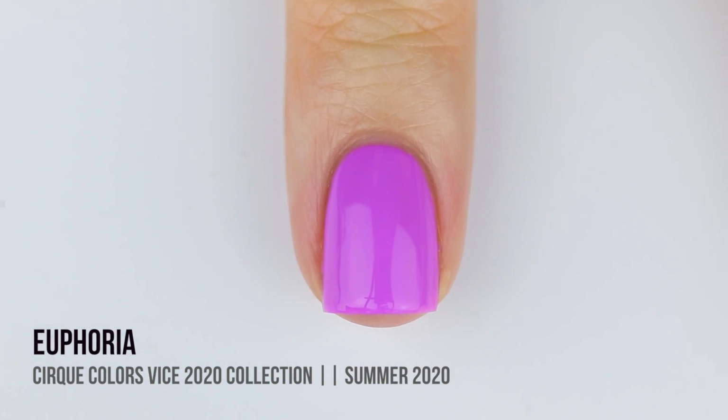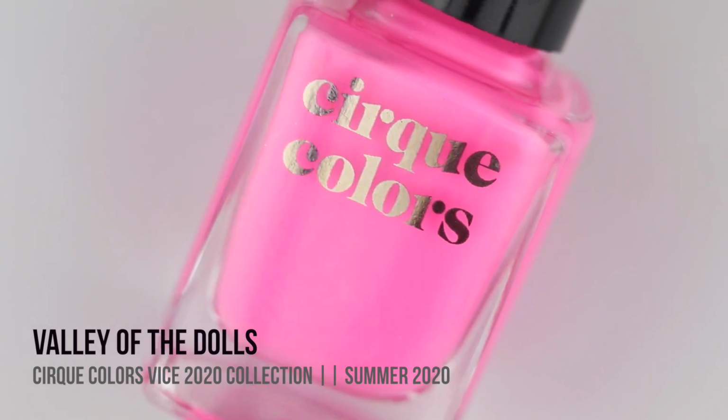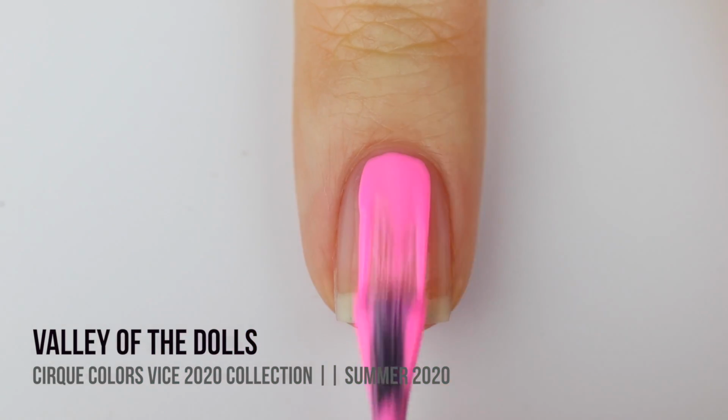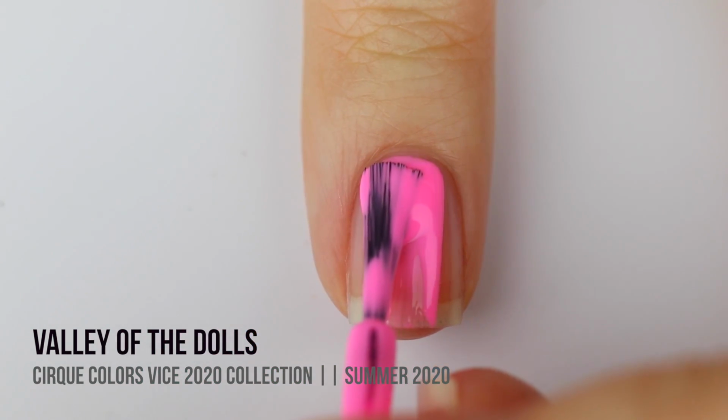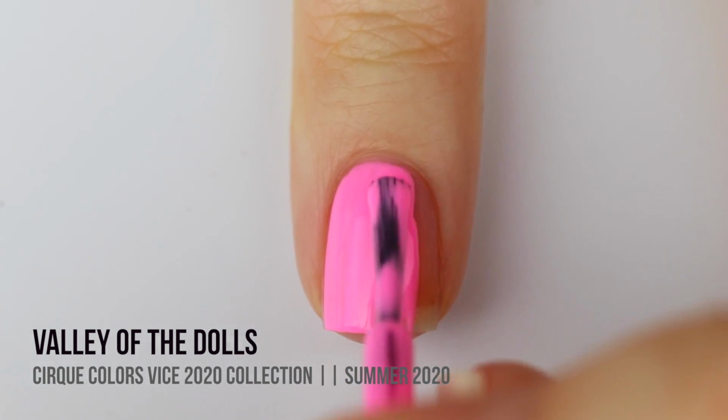You guys know how much I love purple nail polishes, but this one is definitely going to be a new favorite of mine. Next up we have Valley of the Dolls, and this one is kind of on the verge of being a pastel neon, but it's really light, almost cool toned pink neon cream, and this was another one that really impressed me with the formula.